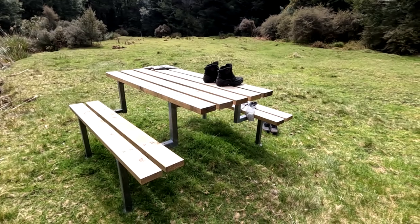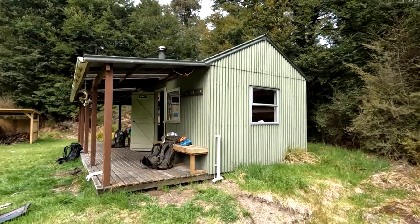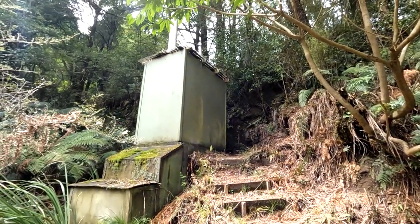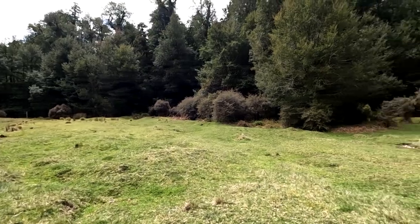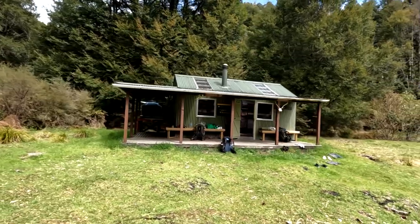Around the hut, there's also a picnic table, a new woodshed with tools, a meat safe somewhere behind the trees, and a nifty composting toilet. Don't forget toilet paper. There's lots of room to enjoy in the large clearing out front, and the hut gets a generous amount of sunlight throughout the year.